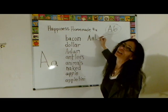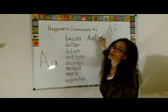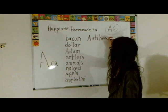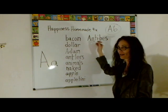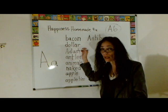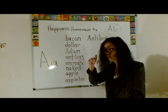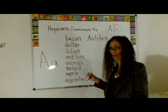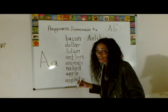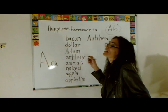Antibes. So finally I Googled it. I'll put a shot up on the screen. Antibes is a resort community in France. Looks to me more like it's on a peninsula, but okay, come on back. Here we go. We're gonna spell it. Look, I might not know where it is or what it is on the planet, but I do know how to spell it, and that's what I'm teaching here. I really was never good at geography. But all right, I'll learn.